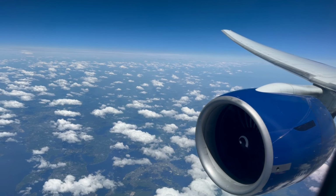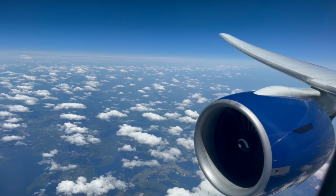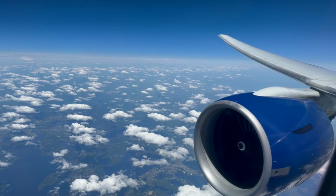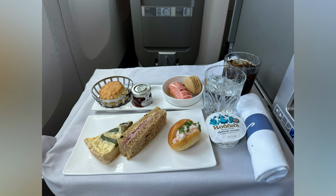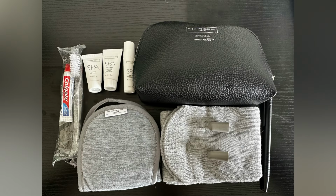I watched a couple of movies, played a couple of games, and just sat back and relaxed and enjoyed the flight. Later on, we got this lovely afternoon tea with a few sandwiches, a cake, and a scone. Also included in your ticket is this lovely little amenity kit, which comes from the White Company.